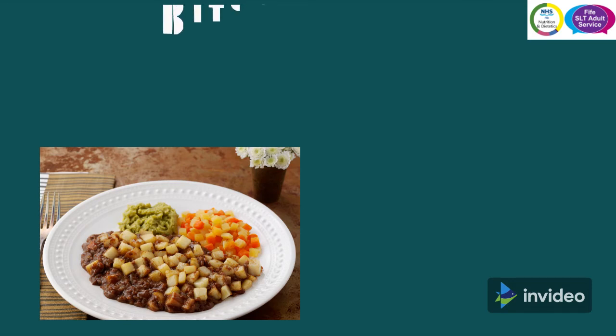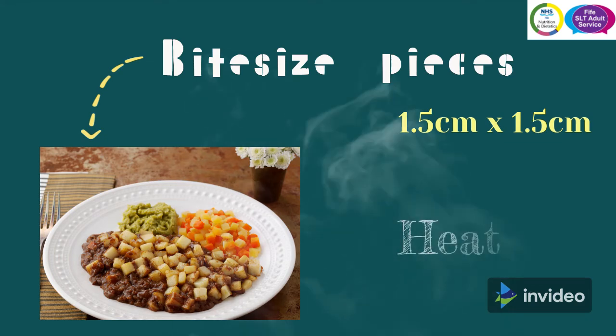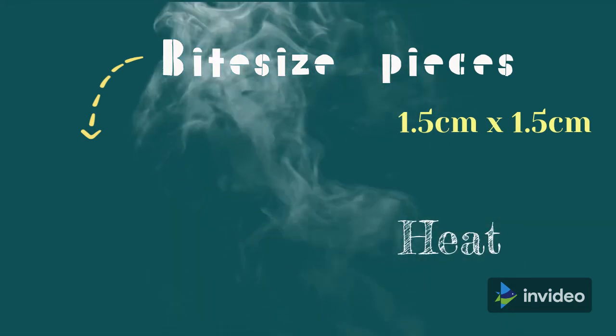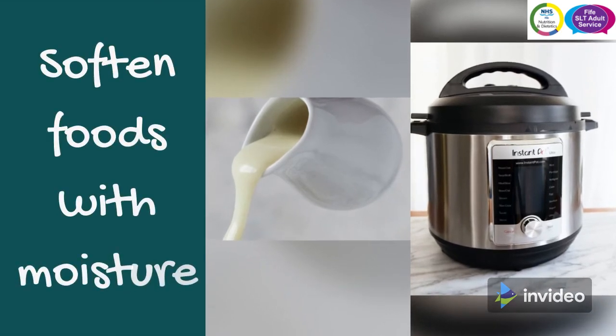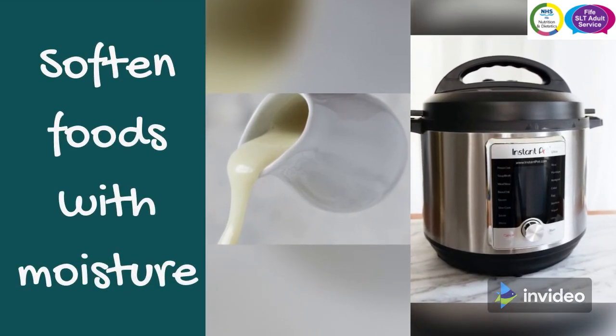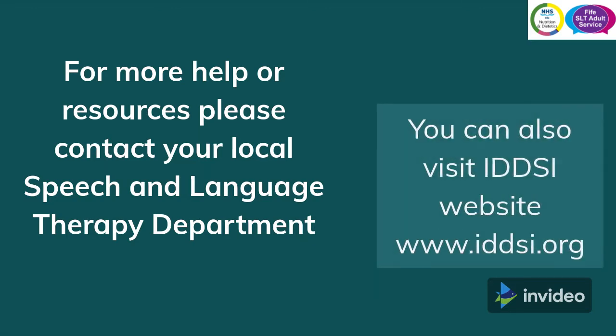Cutting food into bite-sized pieces 1.5 cm by 1.5 cm can be a big help, as can heating some foods. Adding moisture to food and using the slow cooker can help soften foods. If you need more help or signposting to helpful resources, you can contact your local speech and language therapy department.